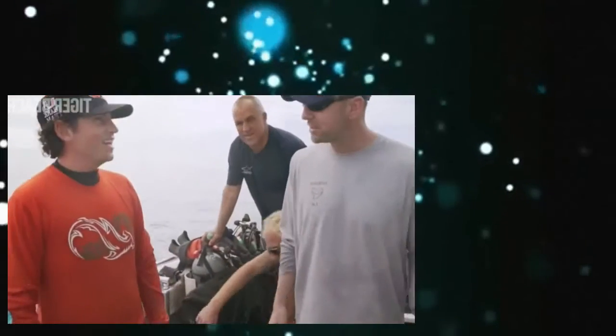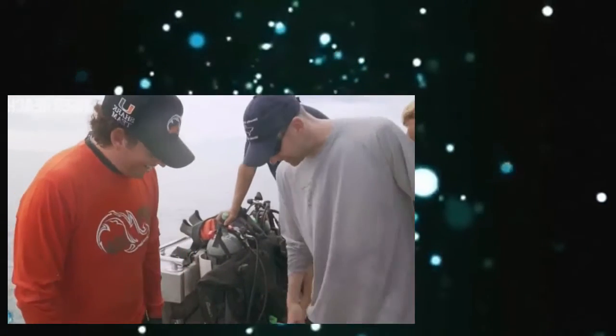Wait, shark burn. James, man, wear your long pants. Look at this. Oh my God. I'm in the Bahamas. Did you not get the memo? Shark skin, some battle scars. Look, shark skin is like sandpaper, man. What are we going to tell your family?